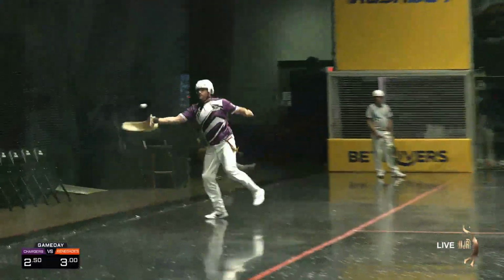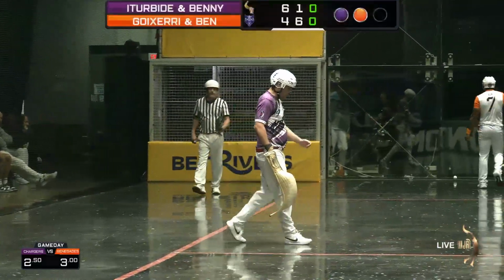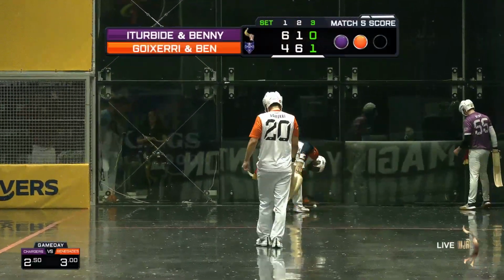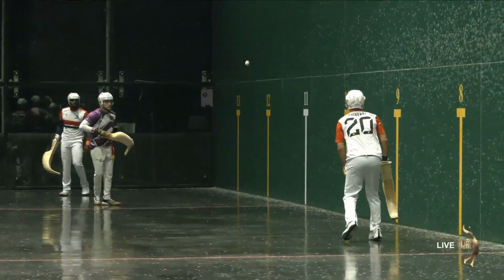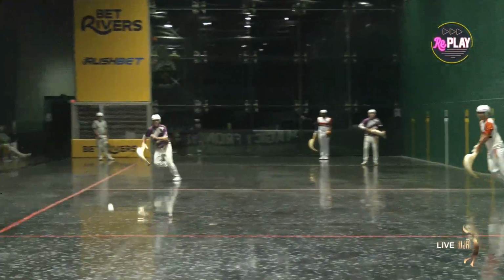Two all. Beautifully executed off the Robote by Goixerri to score. They get the first point in the third set. Goixerri has a serve for the Renegades. Reminder of the scoring here in Battle Court. First team to reach 6 points wins the set. First team to win 2 sets wins the match.